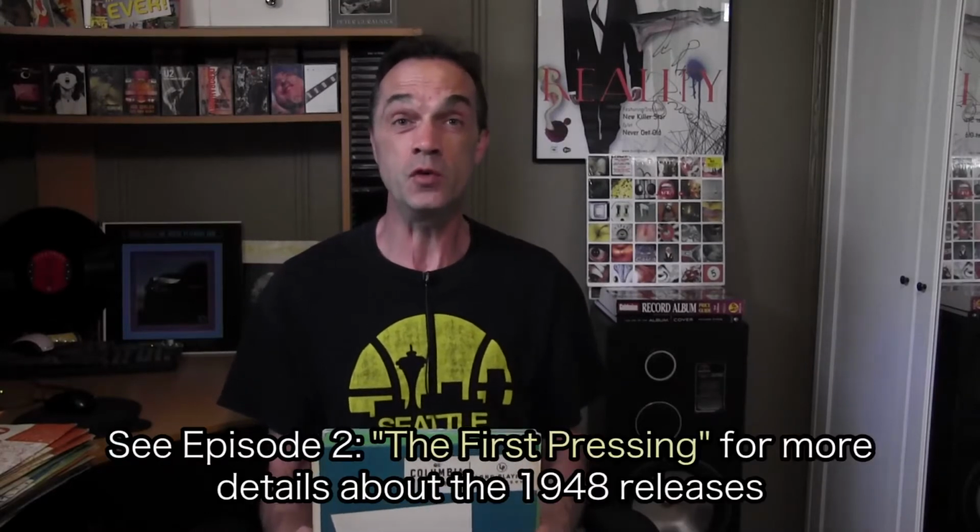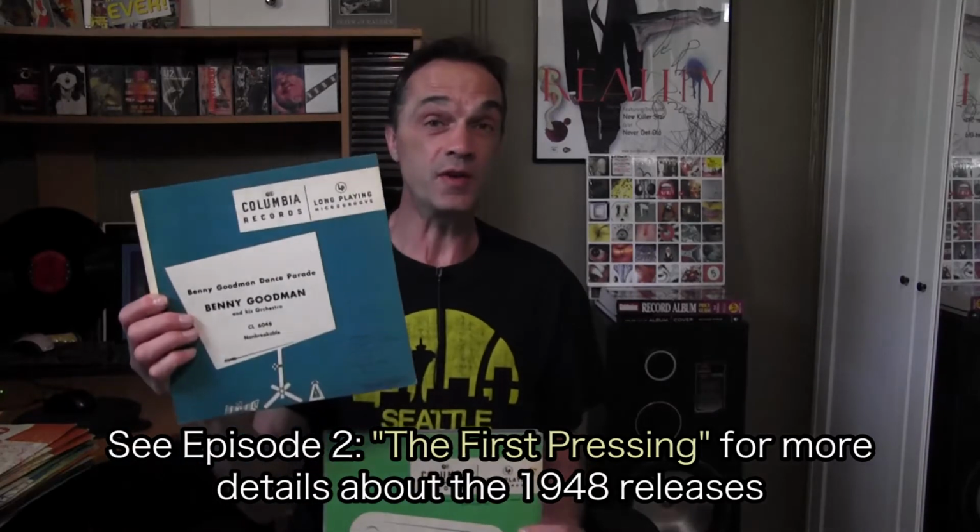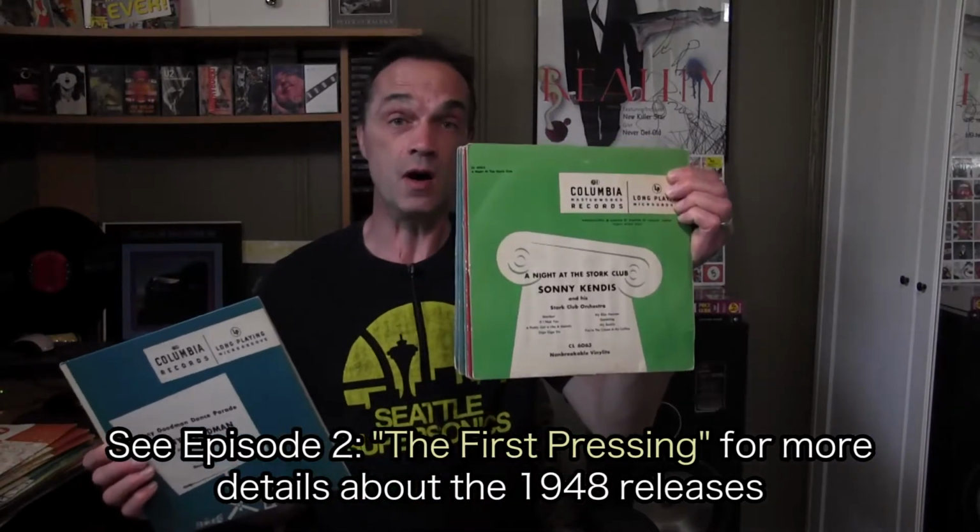So, when the first 33 RPM vinyl records were released in June of 1948, they were released in one of two covers. You had the music stand design and you had the Grecian column design. The covers were generic covers that were used on many different releases. You have here several different Grecian column releases.